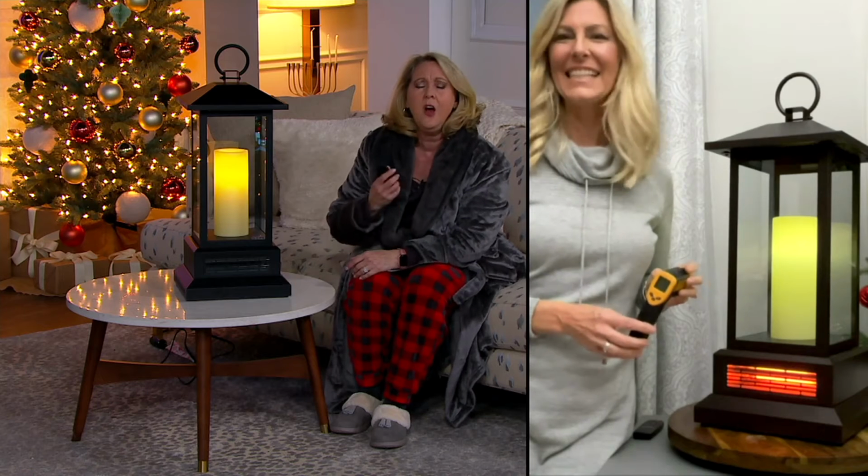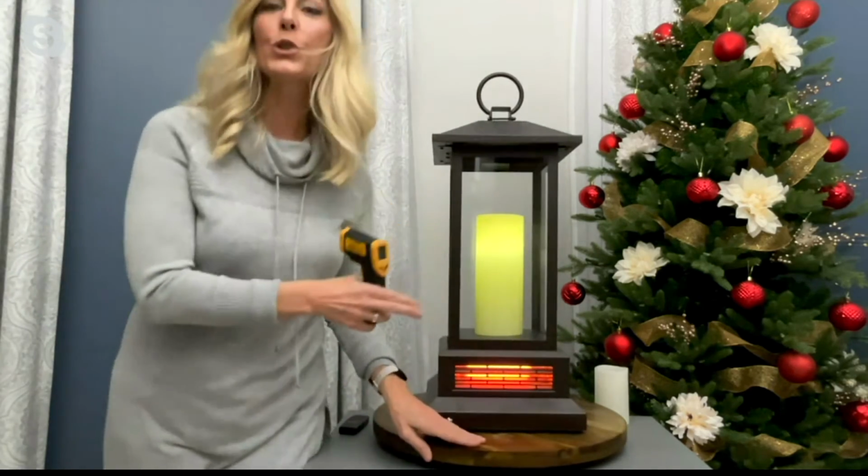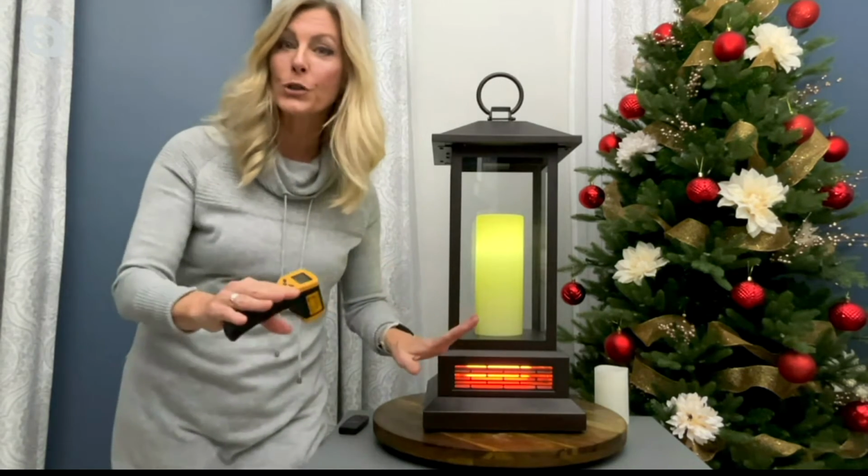You hit snooze, hit this, and then by the time I actually get out of bed, it's already warming up in the room. And it's just awesome. I cannot explain it better than just saying it's really home decor, it's light, and it's heat. I know, it's like the trifecta. It's such a smart idea. But what I love is there's 3 heat settings. There's a low. I have it running on high, but you can also turn the heat off.